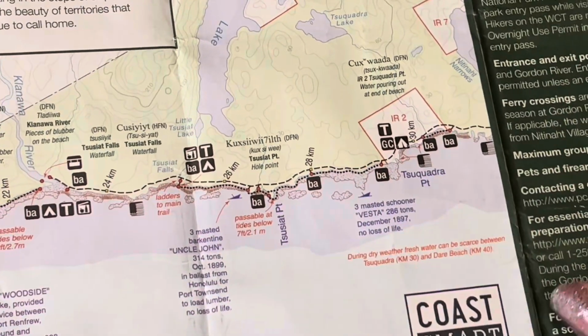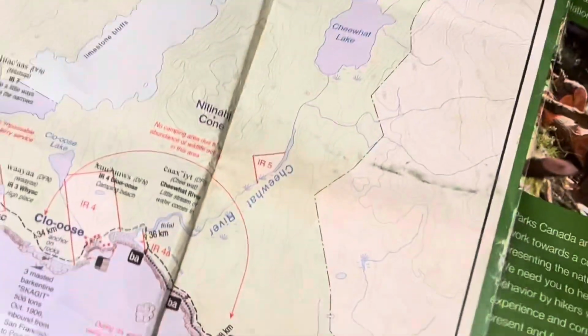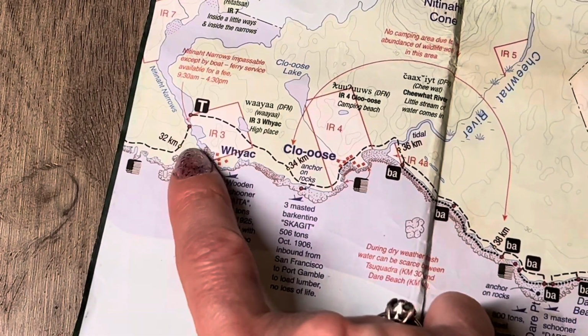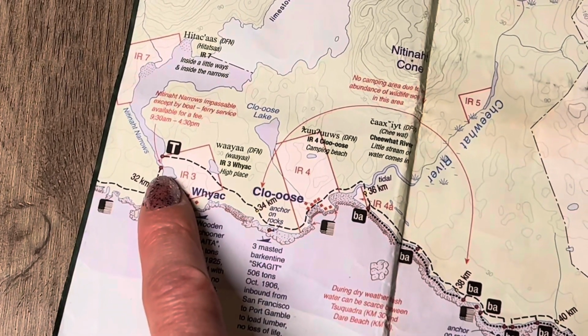and then you get to flip the map over, which is extremely satisfying. And we made our way to Nit Nat Narrows.